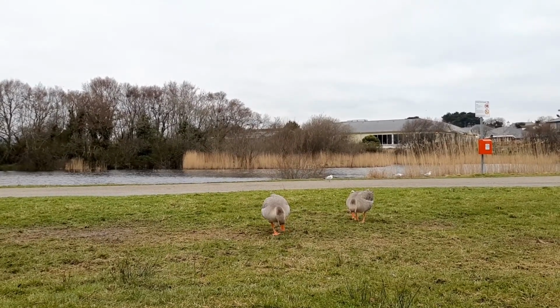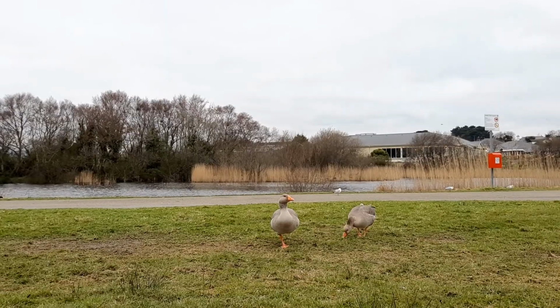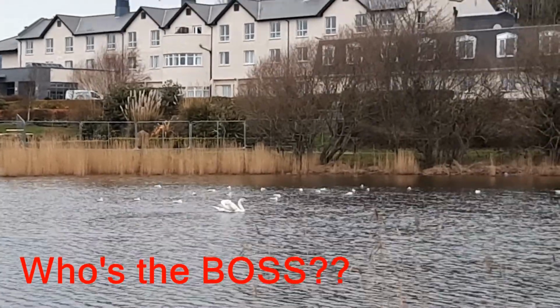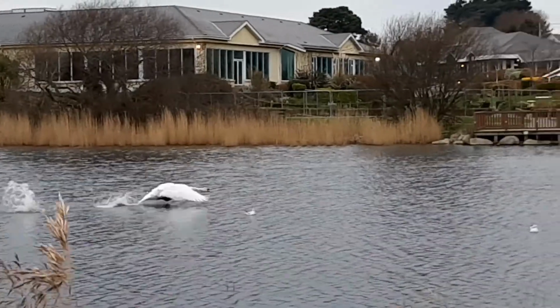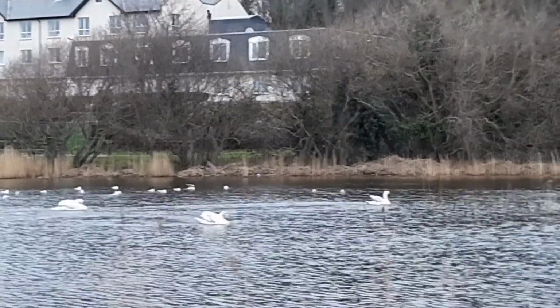I'm gathering up some good wildlife footage, so if I don't find anything to detect, I'll show you some fun with the birds. The cygnet to the right there, he's pulling these moves, he's learning. But here come the other two. Look, he's not gonna tolerate even the cygnets playing his game.